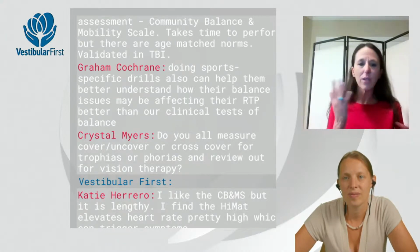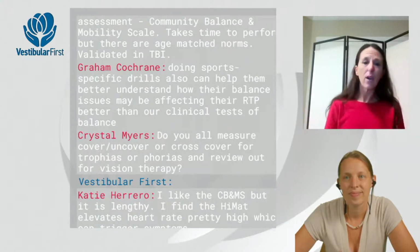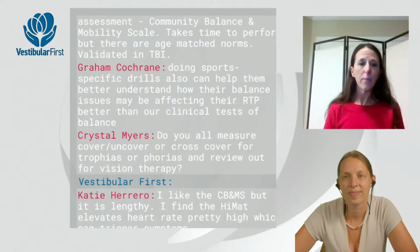You could test for skew with the cover-cross-cover, or if you feel like they have a tropia or phoria, you can test that with the cover test. So yes, I think that's important. Very, very good. I didn't have that on my assessment list, but it's good to think about doing that, especially like you said, if you suspect it.